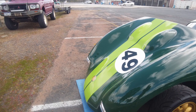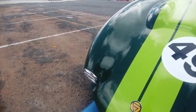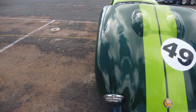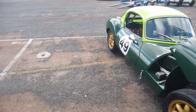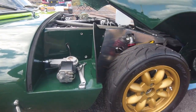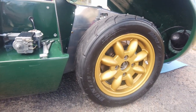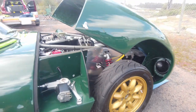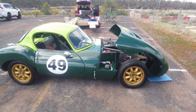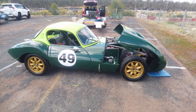Try and find out what it is. Ginetta, that's it. Apparently about 500 made, UK built car back in the 60s. It's fully restored, done an absolutely killer job on this one. And definitely a fun little car. The whole body is fiberglass as well. Sweet, really different.